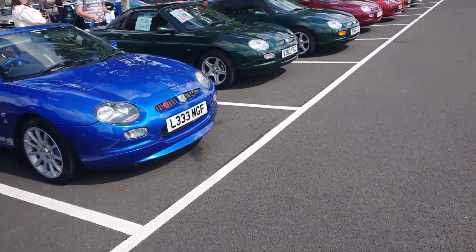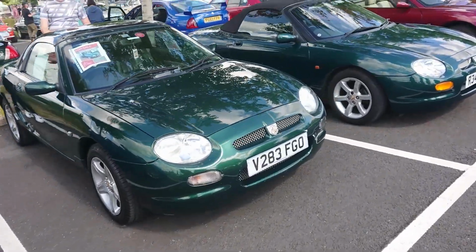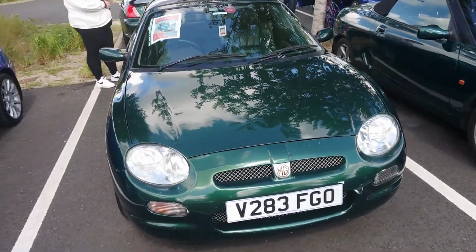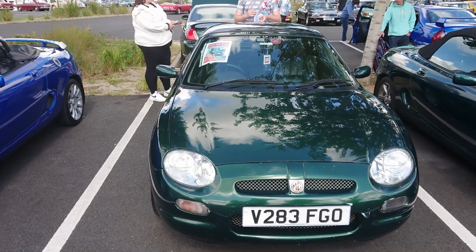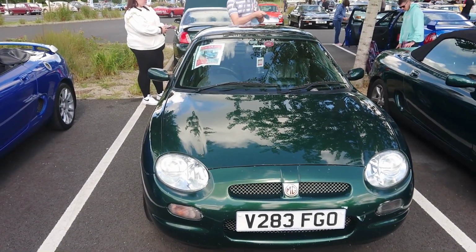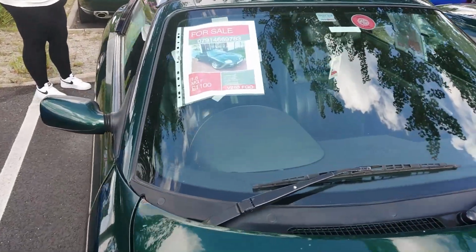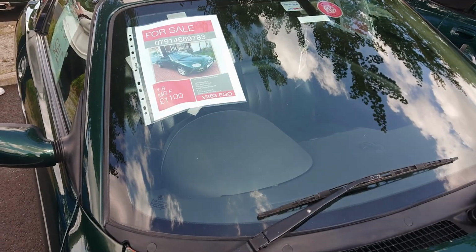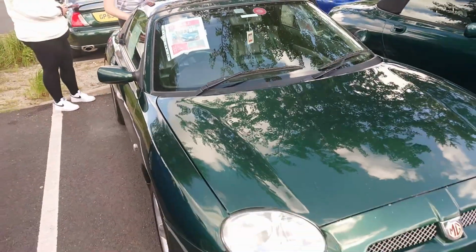Oh, and another facelifted MGF, £1,100, if they are available for no budget reviews, money or thereabouts, call 07914 669 783. That is, I think, a 99 or 2000. 12 months MOT, new roof runs, new rear shocks, good tyres and 2 keys, excellent. Comes with a hardtop stand.